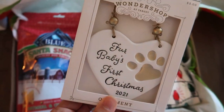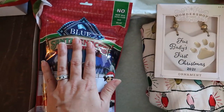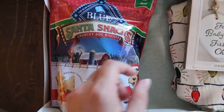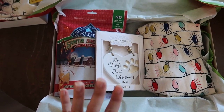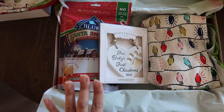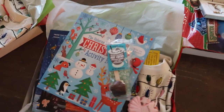I also got him this baby's first Christmas ornament for the kids. Obviously this is for the kids. And then we got him some Santa snacks as well. So I think the kids are just gonna get a huge kick out of him having a Christmas pajama box as well. I just think it's gonna be so fun for them. So that is what is in their pajama boxes this year.